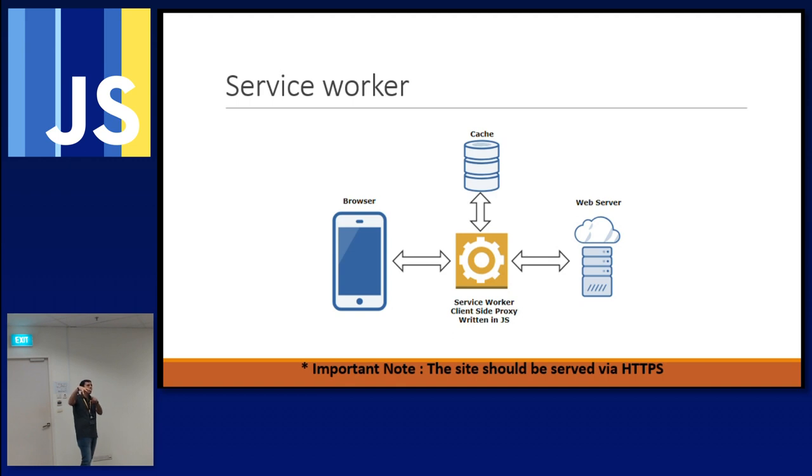It needs something to interact with the server. It needs something to say that if I'm offline, I will listen to what my user is saying, record it, and whenever I get back online, I will send it to the server and get the response back. That is the role of the service worker.